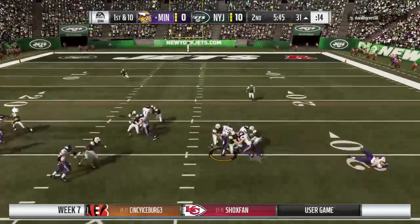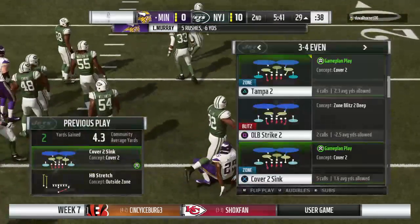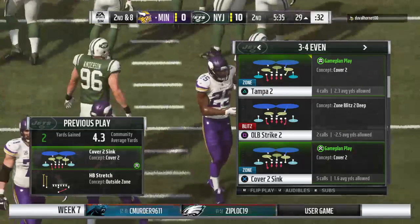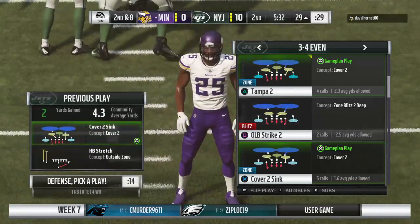On 1st down, Murray. He winds up getting only a couple there, down to the 29. Well, they didn't get a whole lot out of that one, but I think you've got to continue to try and run and try and keep the defense honest. You mean or else he'll just sit back, dare you to throw it on every down? Yeah, you get your quarterback hit a lot that way, too.